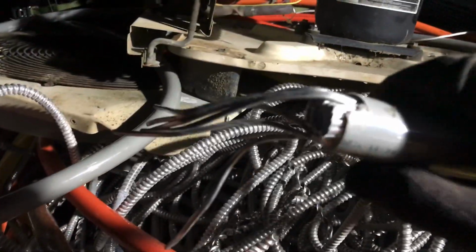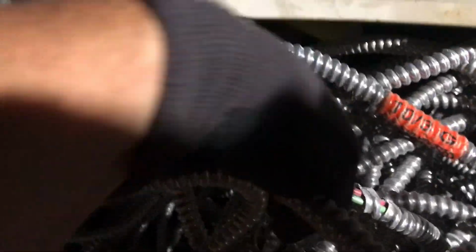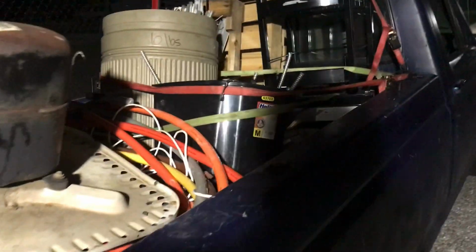There's some BX cable this size that has wires in it in here. A lot of this BX cable has wires in it. I felt it, you can feel it. It's heavier. It's heavy. Man, we got cat wire. We got number one and number two wire. That's going to be bright wire as soon as I get done with it.